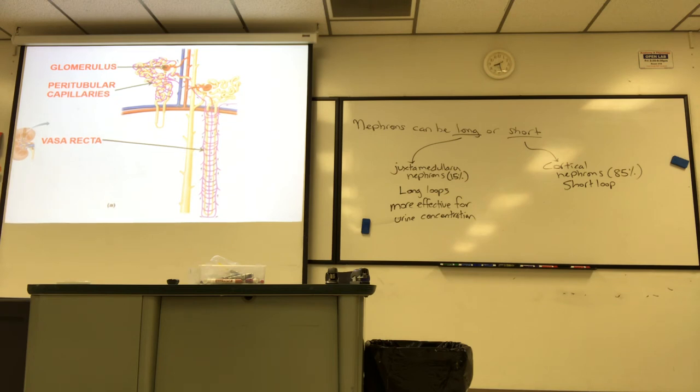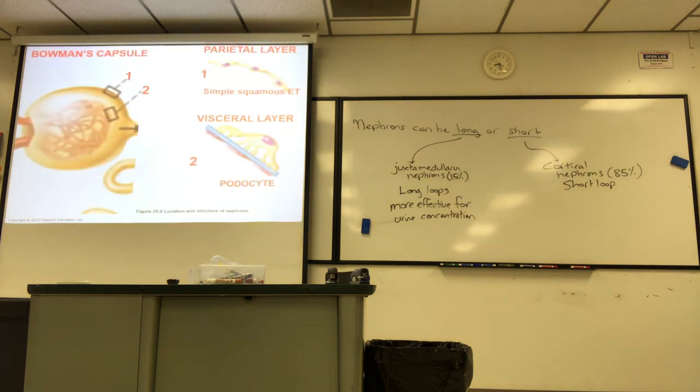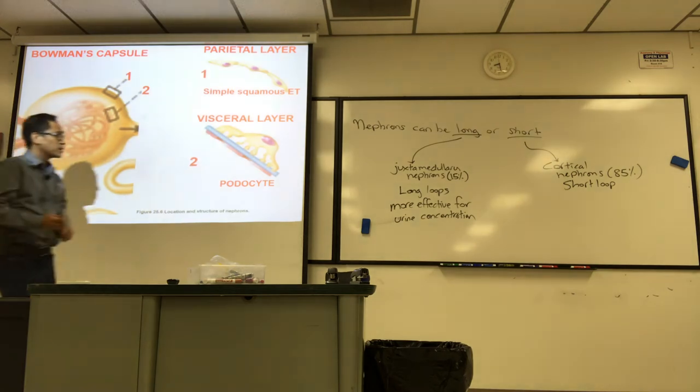To get into the details of the nephron, I want to start with the glomerulus and the Bowman's capsule and work my way all the way to the collecting duct. The renal corpuscle refers to the Bowman's capsule with the glomerulus inside. I didn't mention that before. Let's get that down.